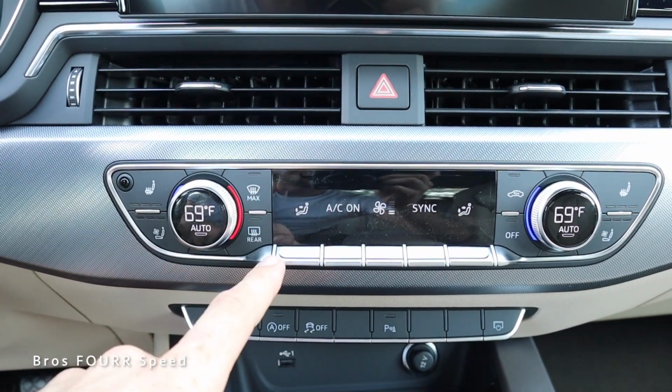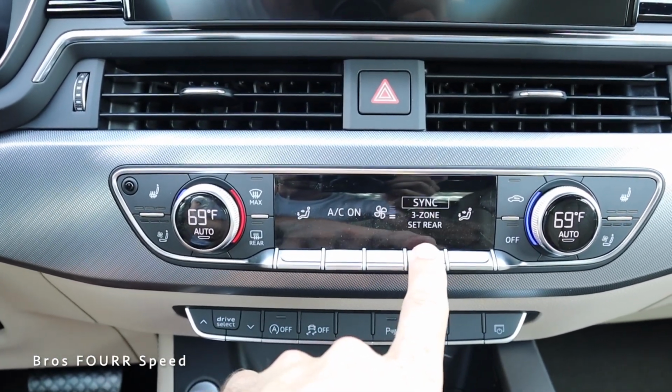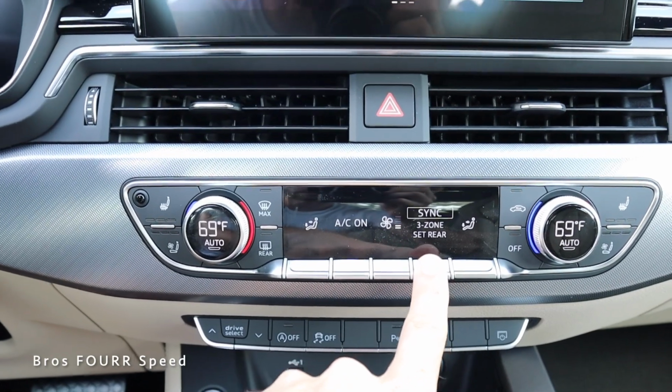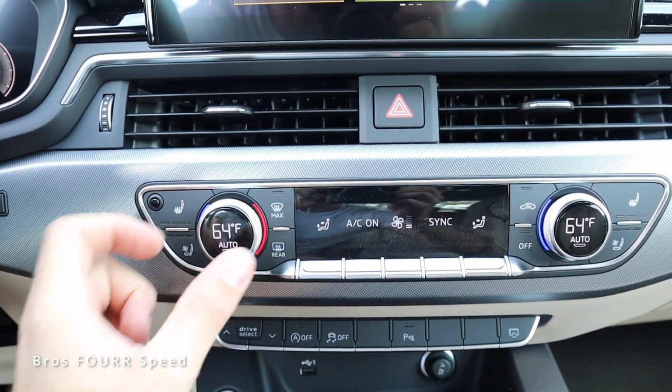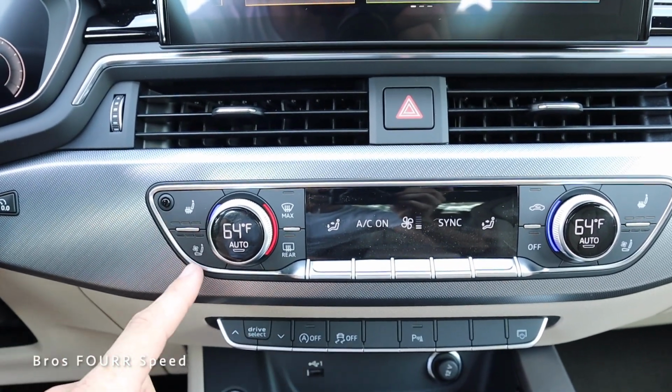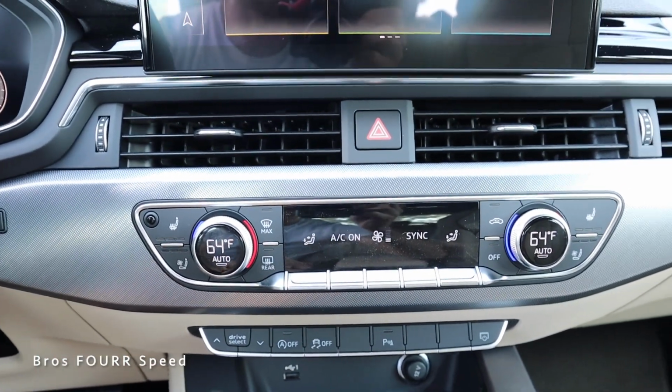Fan speed is right in the middle. You have where you'd like the air to go. You can even adjust the rear by using this toggle right here. And then with the dual zone system, you have driver and passenger adjustments. This even has heated and ventilated seats, which is really nice to see.